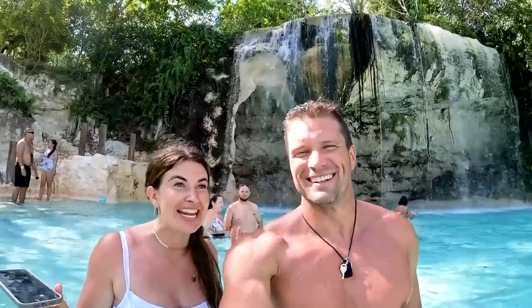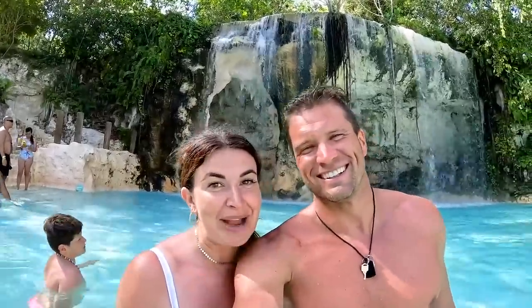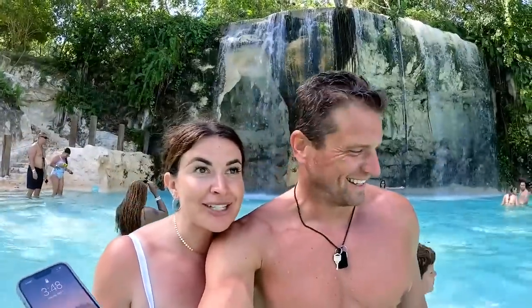Ziplining hundreds of feet up over the beautiful green rainforest was unbelievable. We live in the desert, so the kids have never experienced anything like this. I have to talk about how brave our kids were on that zipline. I was proud of every single one of them, but Ava, our little six-year-old. There she is right here. Did you have so much fun?